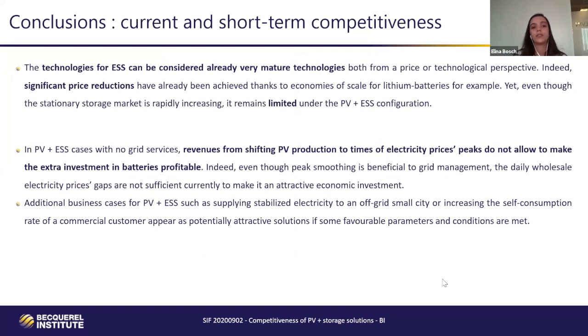So to conclude, it can be said that the technologies for ESS can already be considered mature technologies, both from a price or technological perspective. There were already significant price reductions achieved and technical innovation for lithium-ion batteries, but for other technologies as well. And even if the market of batteries has grown rapidly recently, the ESS market under the PV plus ESS configuration still remains limited. Then when investigating the business case based on arbitrage, it appeared that currently revenues from shifting the PV production to times of the day when electricity prices are higher do not result in being profitable yet.